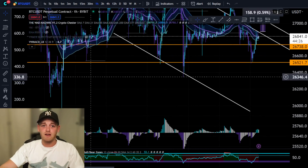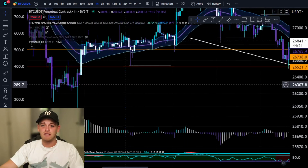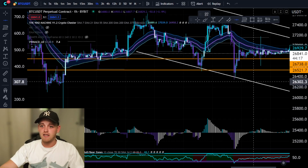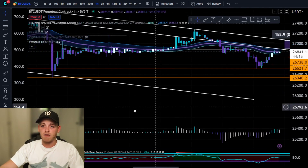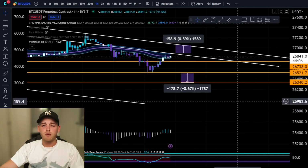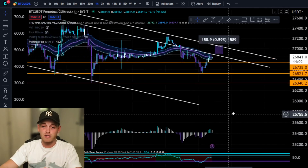And you can see the last time that we've done this, we've tested this and pretty much just got absolutely rejected. So where I would be looking to go short here, and remember, guys, not financial advice, it is going to be within this area right here, okay? Within this area right here. And for me, in terms of percentages, that is going to be worth around 0.67% to the downside. So that's a nice little short position, especially with leverage to the downside there.